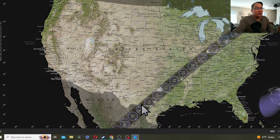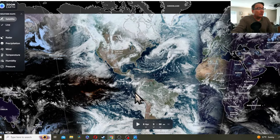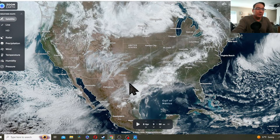So they're going to get a good penumbra right down here low in Texas, and then it's going to oblong out a little bit as it goes across the United States. And of course, the big question is the weather, and that's why we're here on Zoom Earth. We can see the cloud cover here just to the east of Dallas. This might mess it up for quite a few of the viewers.